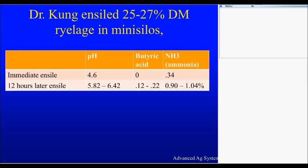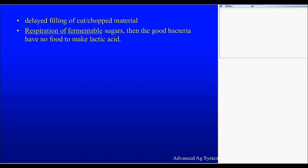Then the good bacteria, the inoculants, and we recommend inoculants on all wide swath material because you need to have the right bugs working for you, then the good bacteria have no food to make the lactic acid. And if they don't have food to make the lactic acid, Clostridia get going. They burn off a whole lot more sugars. They make soluble protein, and they make butyric acid. So you just turn good feed into garbage.